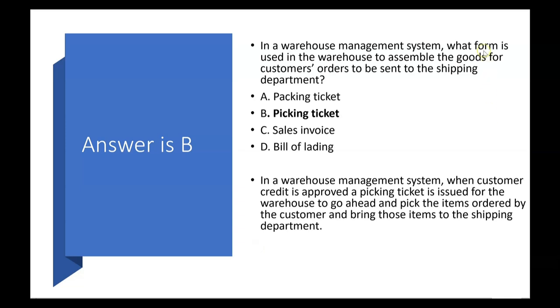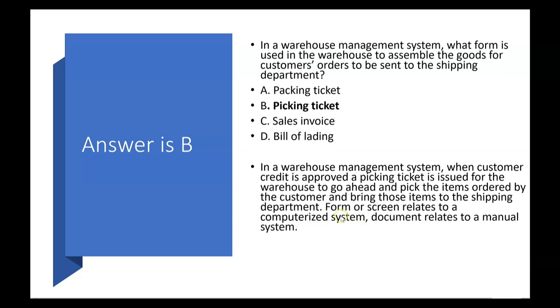Letter B, a picking ticket would be generated before any of these other documents or forms. You'll see the term form used instead of document if it's a computer-generated system. If it's a computerized system, you'll see the term form or even the term screen. So form or screen, that relates to a computerized system. The term document, that relates to a manual system.